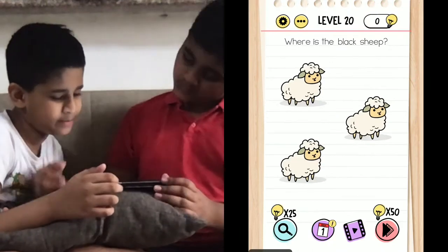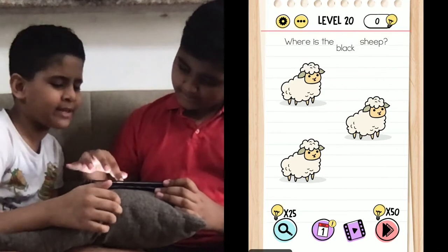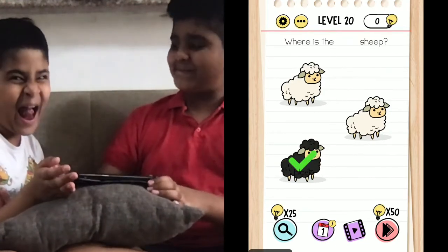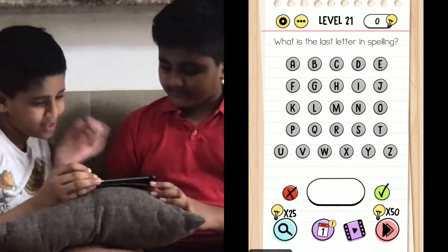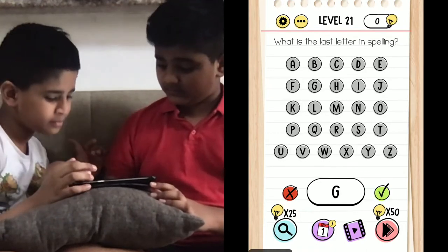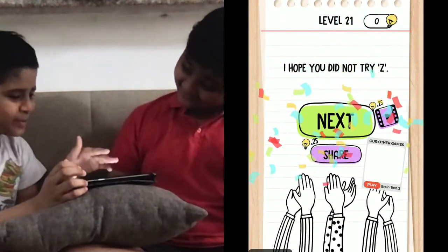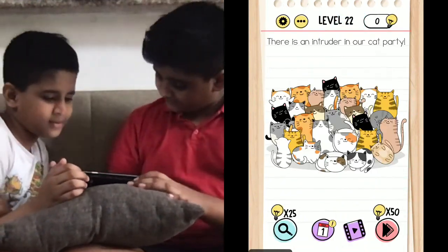Where's this black sheep? Baa baa black sheep, have you any wool? I don't have any of them. Oh! There he is. What is the last letter in spelling? G. I hope you didn't try Z. Yeah, I didn't.